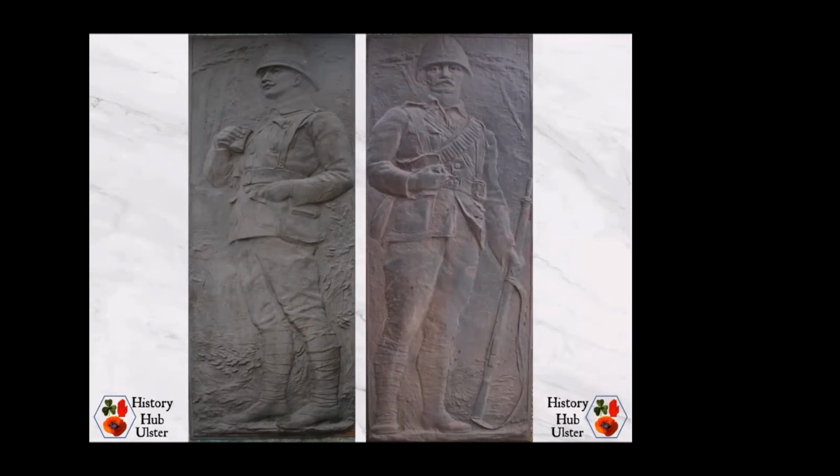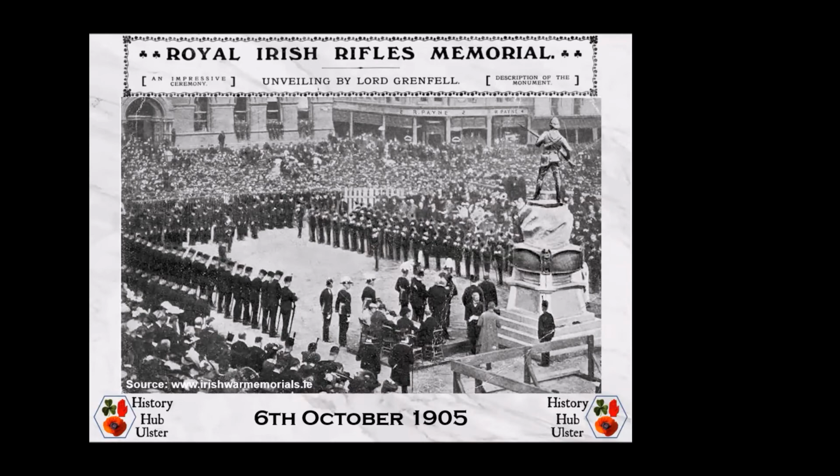Moving on to probably my favourite Boer War memorial, and that's the memorial for the Royal Irish Rifles in the grounds of Belfast City Hall. This image of the unveiling of the memorial is from the Irish War Memorials website, www.irishwarmemorials.ie. If you're interested in war memorials, I would advise you strongly to have a look at the website, because it is a fantastic archive.